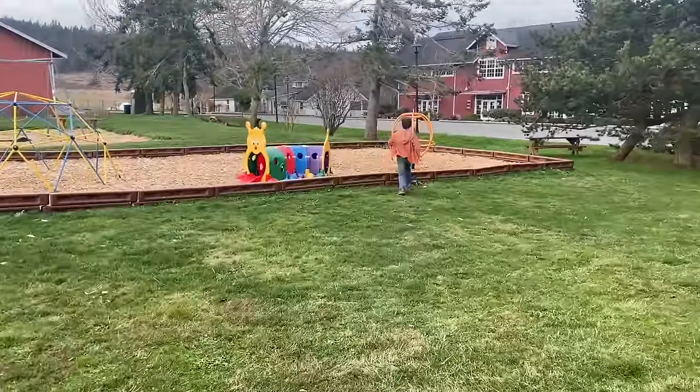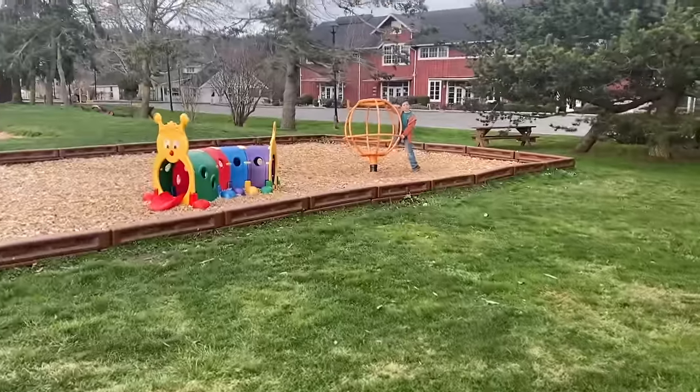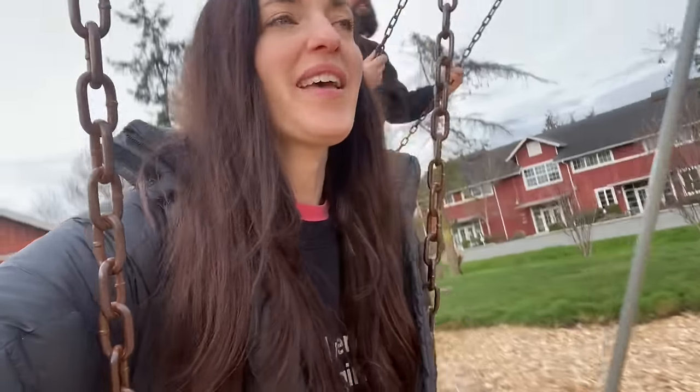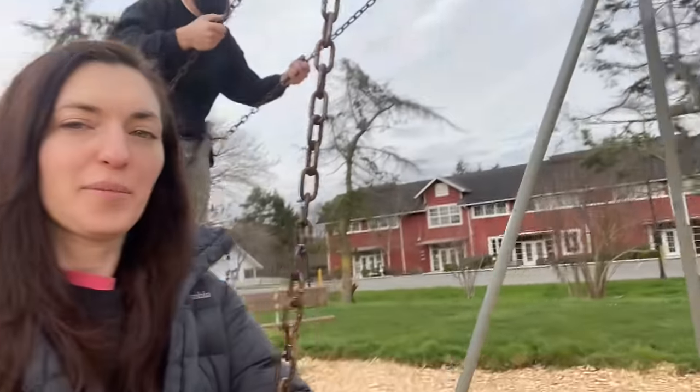This playground's for like 4-year-olds. I know, but I like this. Oh, that's pretty cool. At the end of a long day, we like to just come and swing. It really reduces our stress. Except for that guy, he's trying to break an ankle.